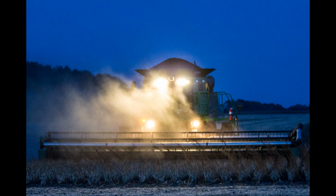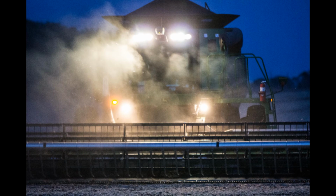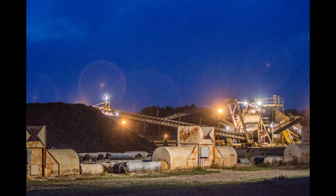And the saying, we all know the saying, make hay when the sun shines. And it's not only when the sun shines, but when the light goes down as well. These combines will work late into the night to bring in the beans before it rains. Here they're stacking beets into the night, and last combine in the dark.